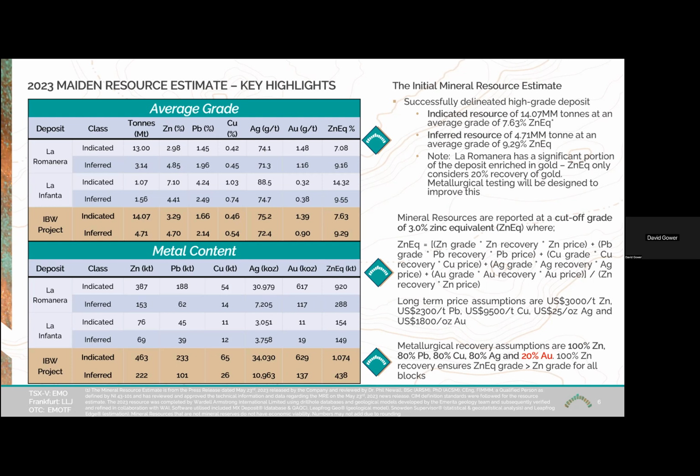Romanera. So the process for doing this resource basically is you build a geological model with hard boundaries. You go through and of course you calculate the zinc equivalent so that you can populate that block model with grade. And the zinc equivalent is based on the zinc grade times the zinc recovery, lead grade times lead recovery, etc. And then divided by the total zinc recovery to convert all of those elements into one element, basically. It's a pretty standard calculation, and I think most people understand it.